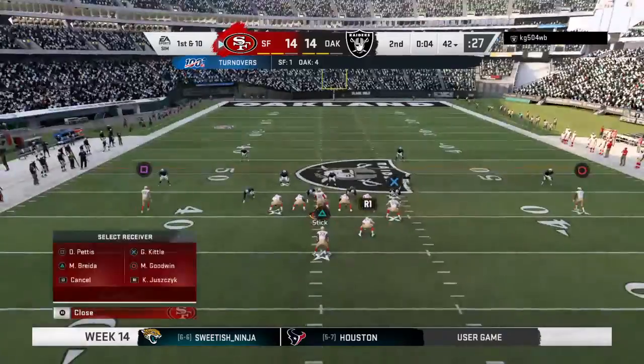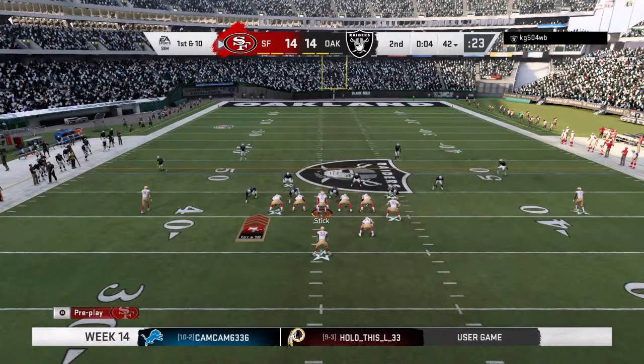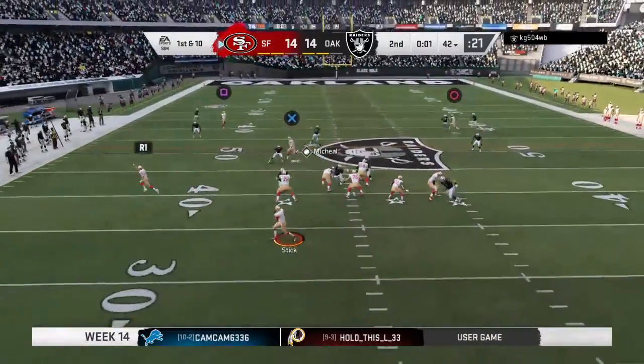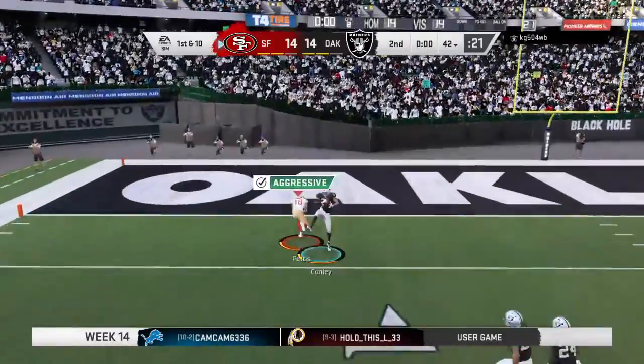Here we go. 49er offense set to get this drive underway. And from this spot in the field with the clock where it's at, you think we're just going to see a knee and that's it? And I think in this situation, that's the proper play. But we do know there's some risk.